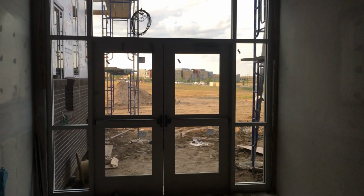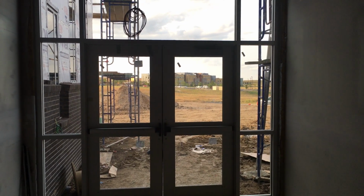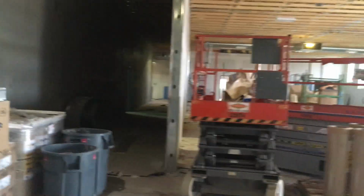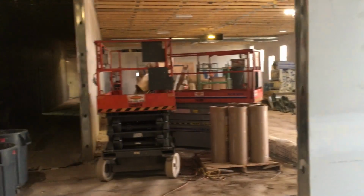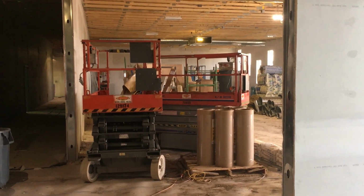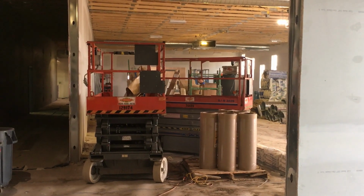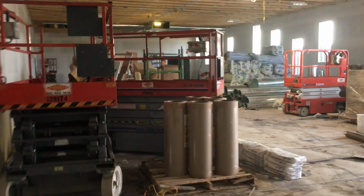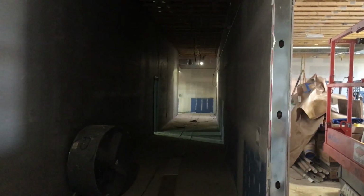Going this way, out these doors is the playground in the back. You can see in the distance Rocky Vista University. Right here is the corner of our cafeteria. And there's this wide open space. In fact, it's so big you can't quite see. But this wide open space here will all be a glass wall. So it kind of opens the room up a little bit, gives a little bit more lighting to this gymongous cafetorium.